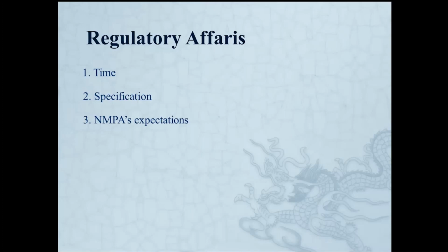Thirdly, the expectations from NMPA, and I'm focusing on a few points for imported drugs. Point number one, a local agent has to be appointed for easy communication. Actually, it is also regulated in the latest law that the import manufacturer has to appoint one legal entity in China to represent the overseas manufacturer for all the corresponding responsibilities and risks.